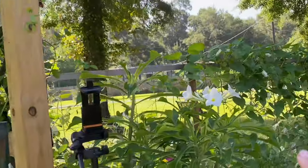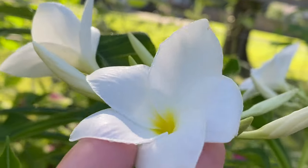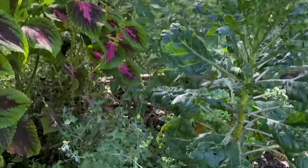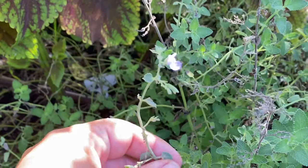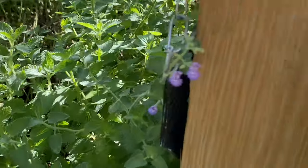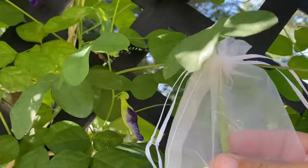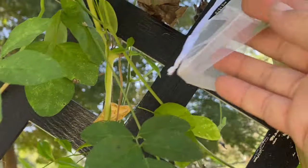This Plumeria pudica is doing fine. It's doing beautiful. Hello. Sorry I skipped over you. We're good? We're good. This is blooming a little bit. Walker's Low Catmint. This is just in too much shade. That over there should be blooming more than it is. There's a little bit there. I've got baggies on the butterfly pea, little pea pods, so I can save those seeds.